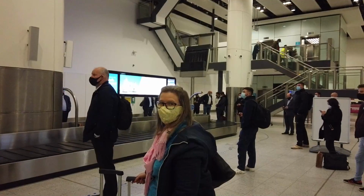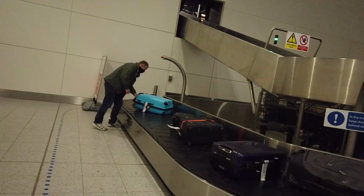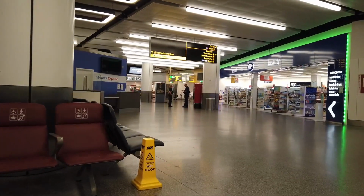Fiona and I therefore did what we could to protect ourselves as we transited the North Terminal, from here in baggage reclaim to the Premier Inn, where we will be spending the night ahead of our flight to Saint Lucia tomorrow on board British Airways. And of course, you can see that trip report in 2 videos time.